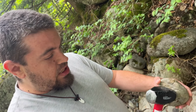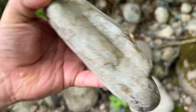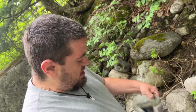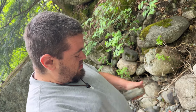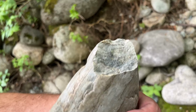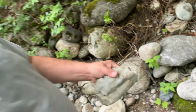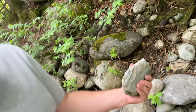So this stuff looks like some kind of argillite to me. See how it's in sheets? We'll just give it a quick test. Looks like argillite to me. Yeah. It's weird though.